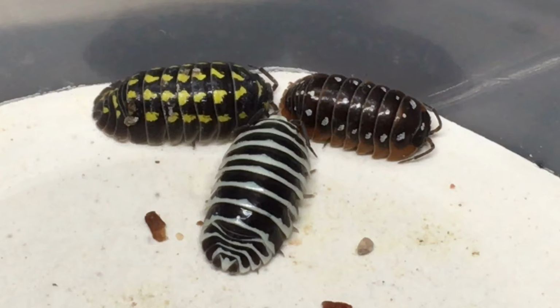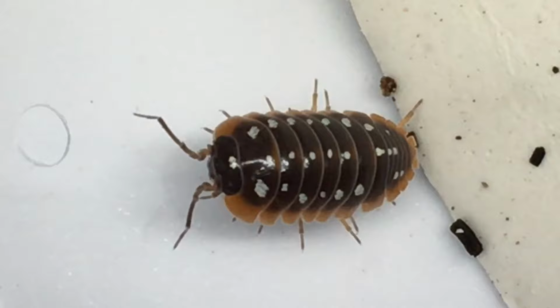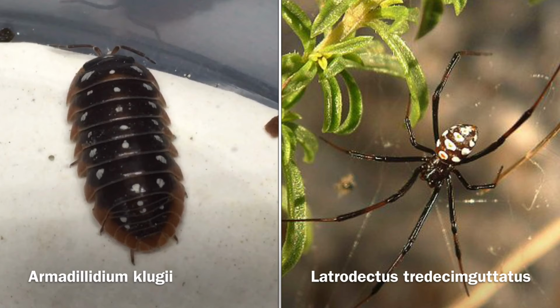And last but not least, let's look at Armadillidium klugi. And this is a Montenegro locality, klugi. And as you can see here, it's got some red coloration with the white spots, and it is thought to mimic the European widow, Latrodectus tredecimguttatus.